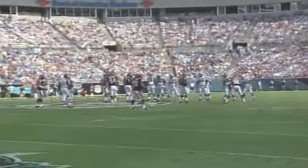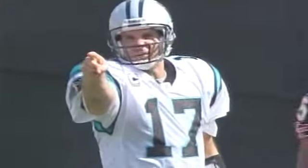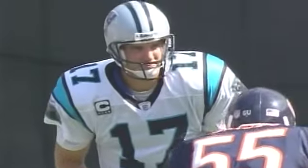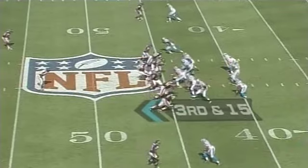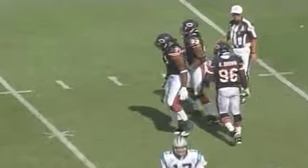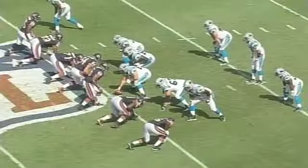Thanks, Kurt. I don't know how he caught it, but he did. Great catch. Out of the shotgun on 3rd and 15. D'Angelo Williams in the backfield for Carolina. Pressure on Delhomme. They got him. Israel Idonije. He is strong. He comes in on passing situations, and Idonije bursts through for the 3rd sack of the game for the Bears. He is a rare athlete.